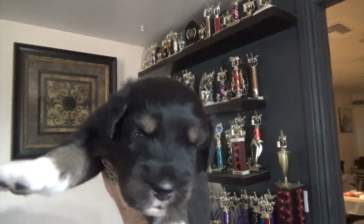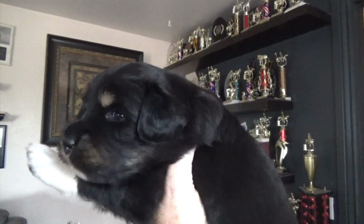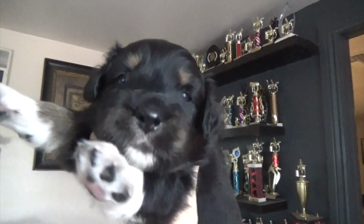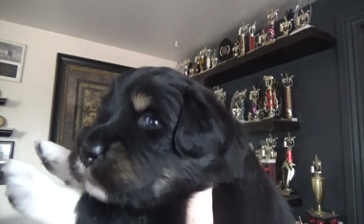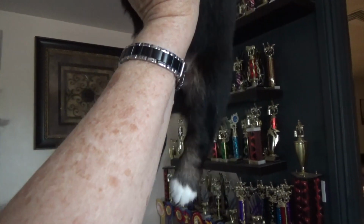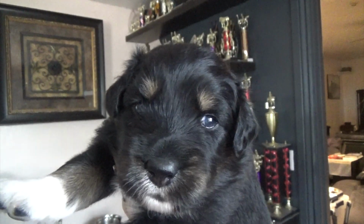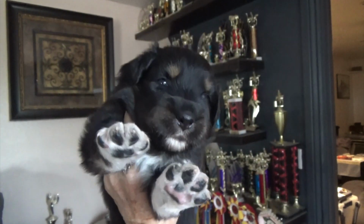Her eyes are looking pretty dark. I think she's gonna be dark-eyed. Look at that copper coming in, though. She's gonna have a lot of copper as she gets bigger. Look at those cute toes. Isn't that cute? She's just very accepting. Yeah, nice copper. She's gonna be a pretty little girl. You are gonna be a pretty girl. Cutie pie. And that's Bria.